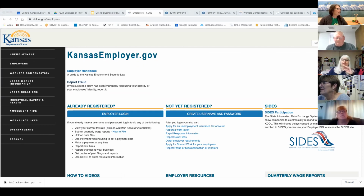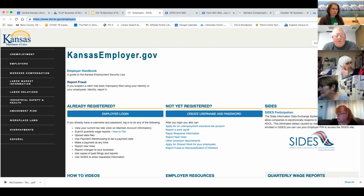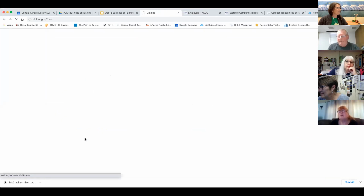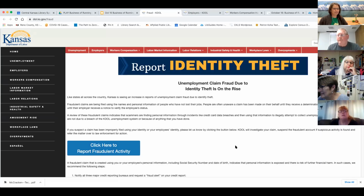Kansas unemployment taxes. You will see here on the one that I do have, which is the Department of Labor, Kansas, there's a place to report fraud. So this is where you would report fraudulent unemployment applications or reports that have been filed under your name or one of your employees' names. So let me put that in there as well. I had that on my notes, because a number of people have gone through fake workers' comp claims or unemployment claims. If you want any advice, ask Missy downstairs at CKLS.